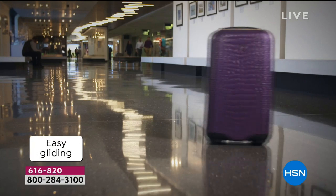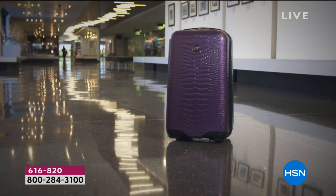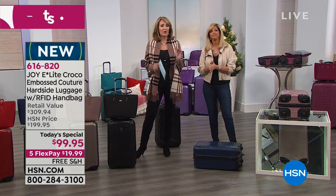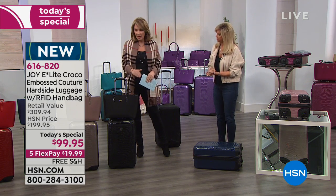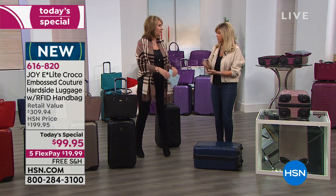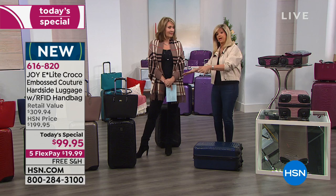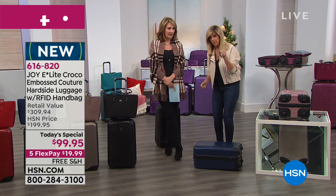And you know what's cool about this? Look, it's hard side luggage, but it's light. That's why they call it elite. Because it's lighter. A lot of the hard side luggage is heavier. This is not. So you get the best of all worlds. It protects your belongings. This holds up better. It looks fantastic, but it's lightweight, so you aren't dragged down when you're taking it on an airplane. And by the way, carry-ons they don't weigh, they weigh bags you check. Good point. So you can stuff it, because remember, you're getting 20% more space.